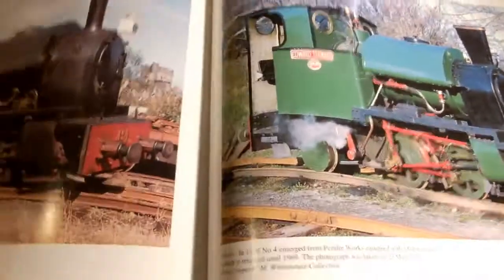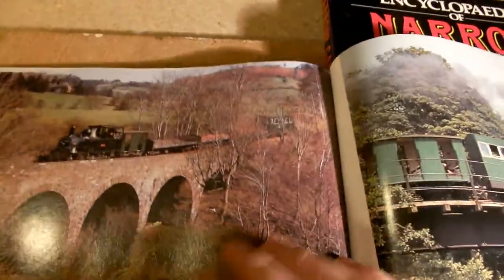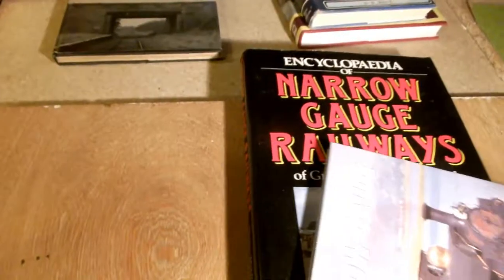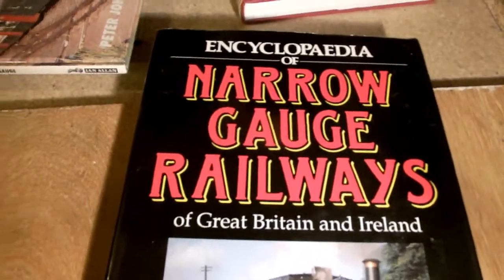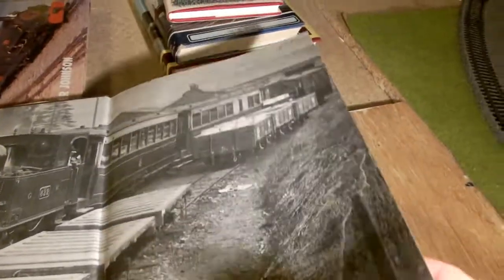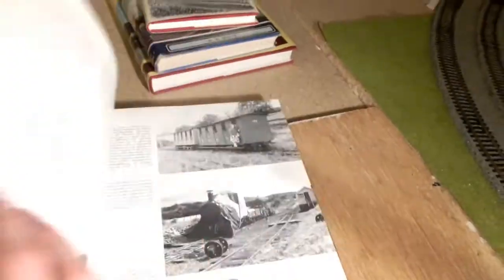Now, I said to myself when I was planning this layout update, I have a list of all to talk about, that I'm not going to spend too long on these books. But if you want a more in-depth look at them, I shall definitely be happy to oblige. This is another narrow gauge themed one. Narrow gauge railways of Britain and Ireland, an encyclopedia. So it's basically just an encyclopedia of narrow gauge lines.